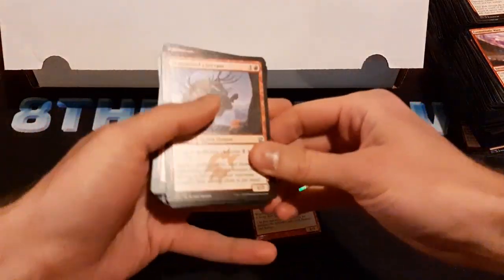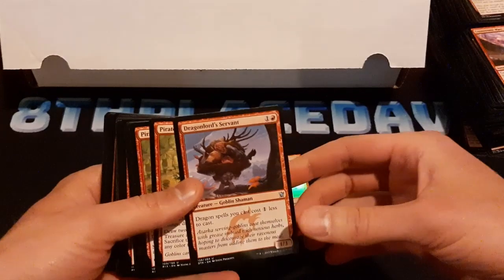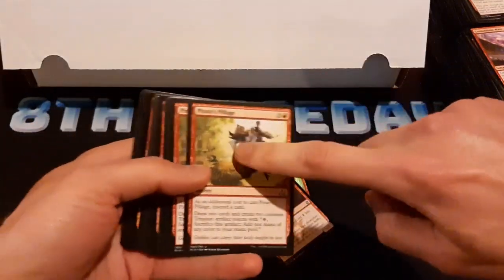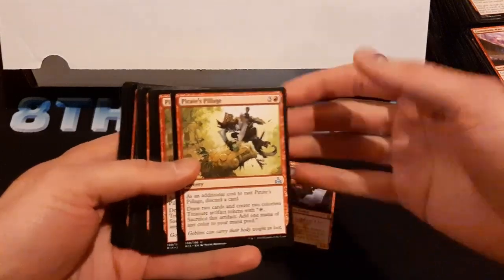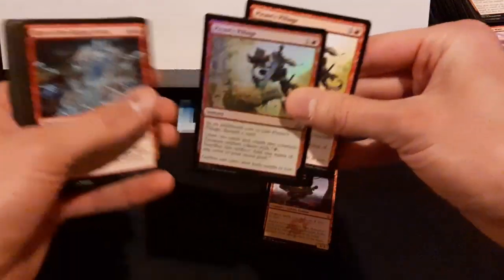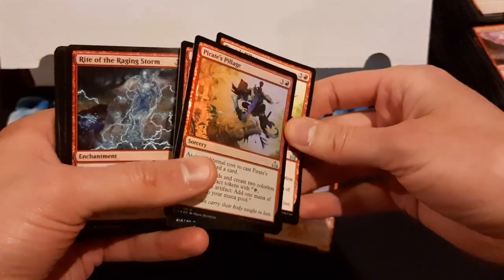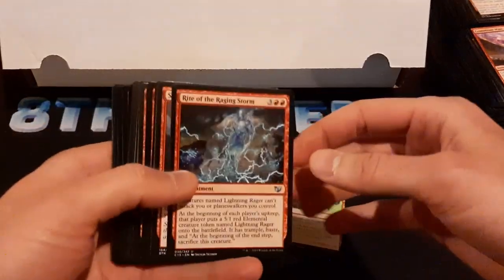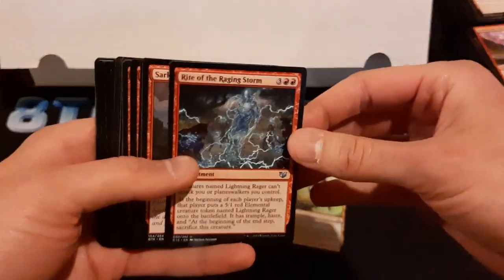There's some decent stuff in here aside from that, though. Like Dragon Lord Servant, not bad from Dragons of Tarkir. Pirate's Pillage, that's a good uncommon. That's gone up in value recently, and there's actually a foil one which surprisingly is sitting at around $10 right now, so that's a pretty nice one to find. It's an old Commander card, has a bit of value.